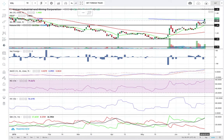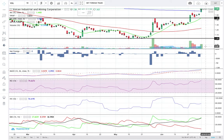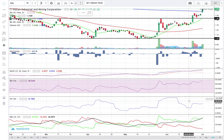Is it the green candlestick? Check. Did it close above the VWAP of 1.6? Check. Is the volume bar green? And is it higher than the 50% of the stock's 10-day volume average? Yes, it is. How about the trade and volume distribution chart? Is the dominant range closer to the intraday high than the intraday low? Yes, it is. And the dominant range is between 1.59 to 1.63. Okay?